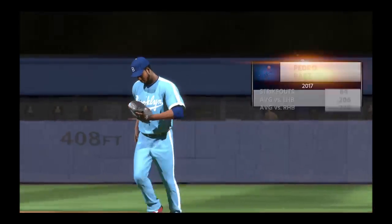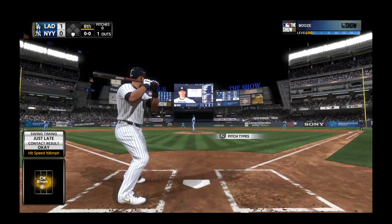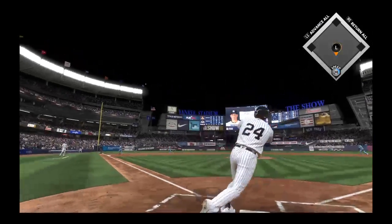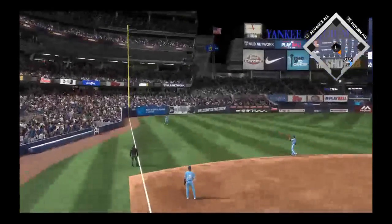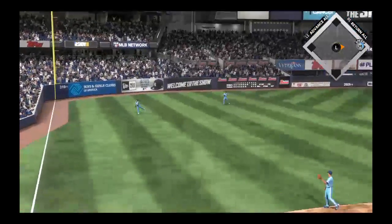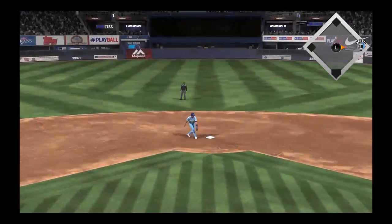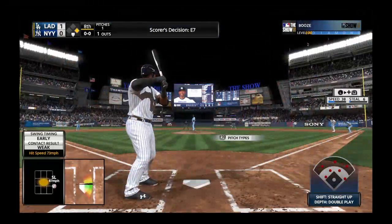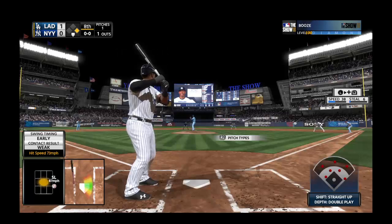Pedro Baez answers the call now, looking to get this one onto the 9th inning without any trouble. Lifted in the air out to left field. On the move is Peterson. He's there, but oh, he missed it. Here's Miguel Andujar now. 0 for 2 from him so far in this one.